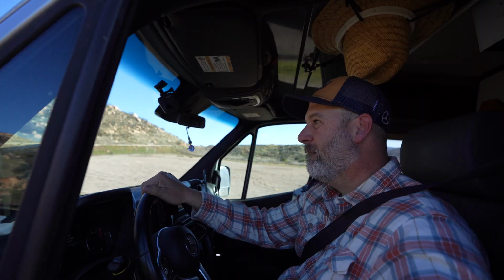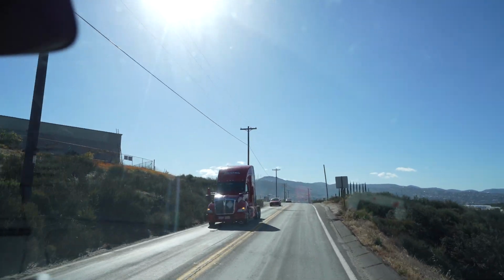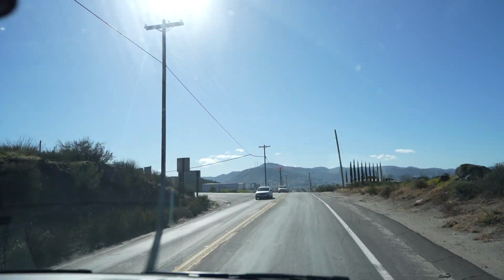And we're off. Let's go to Mexico. There it is, there's Mexico. We can see it. I see the wall, I see the border.